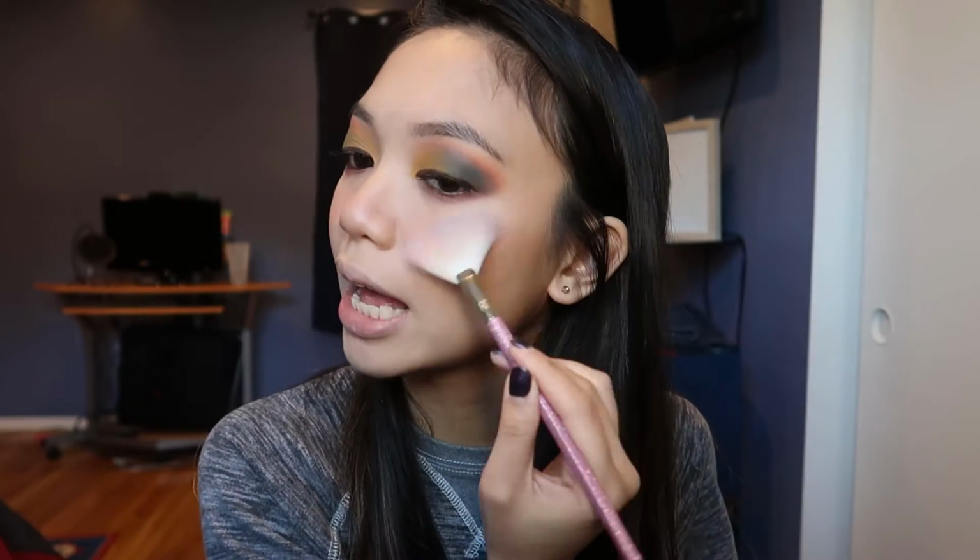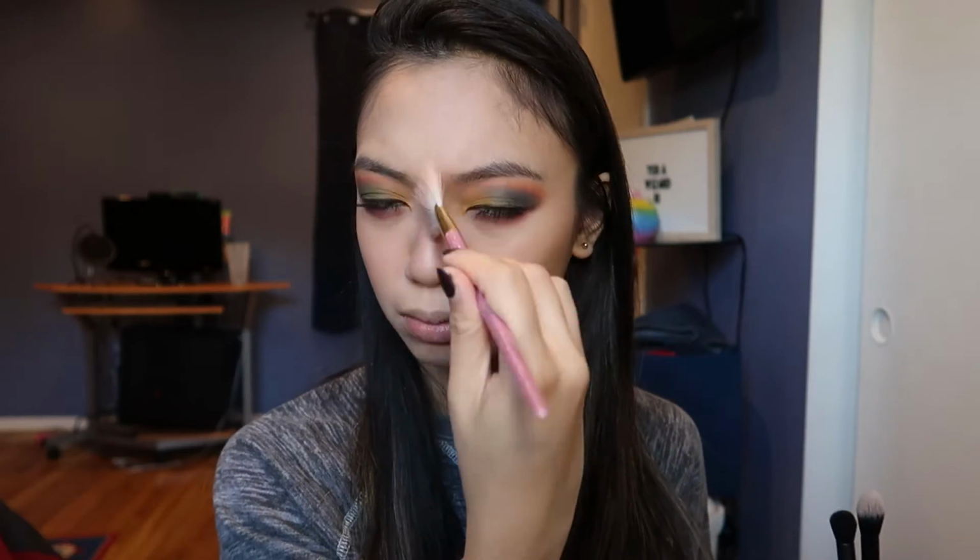Alright, so let's talk. These are the 3 kinds of highlight brushes that I have. I like this because you put it on like this or like this. It's very soft, very sparse, almost very light, very feathery, and it just makes you feel like you're adding a little bling, a little extra onto your face, but not too much.